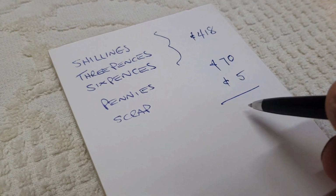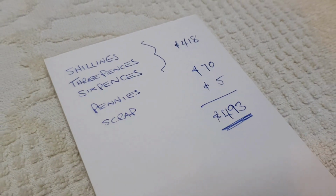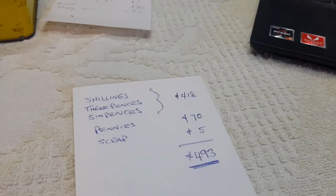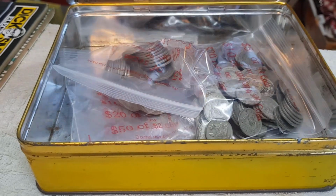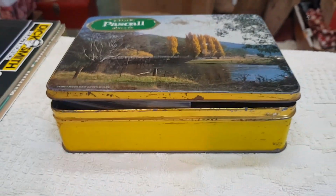So we then have $493. So almost $500 from that little tin full of coins. Pretty awesome. That's clearly going to be number one in the top 10 unless I find an amazing treasure. The tin itself is just here. I've put all those silver coins in to take home to put in my stash, in my safe. Pascal's tin, we'll probably get $10 for that as well.